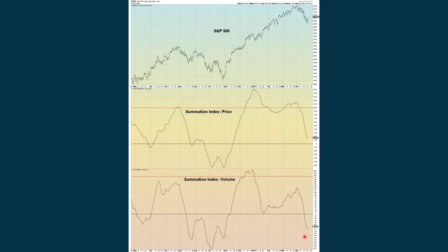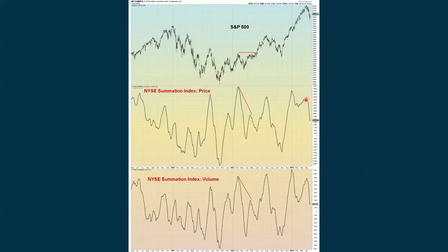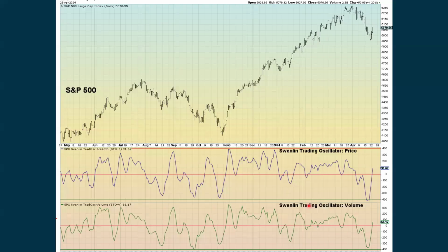But there have been times when we've seen this, where volume is leading price on this indicator, and it's been a false signal. So we just want to confirm it with other things. Mainly, is price going to continue to go up? But this is also showing some improvement. We've also crossed back above 0 and turned positive with the NYSE McClellan oscillator. So we're just barely starting to turn up with the summation index based on price and volume.